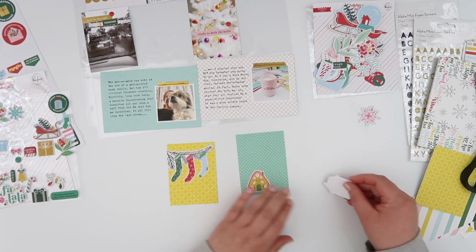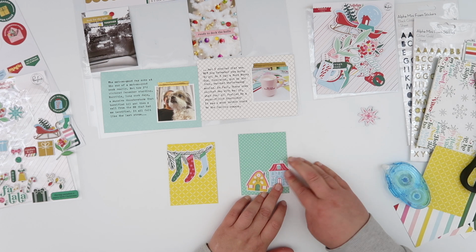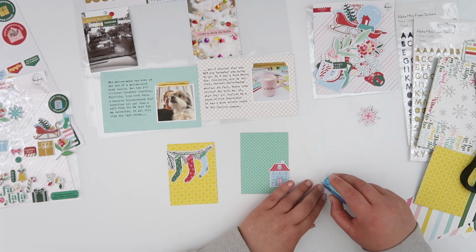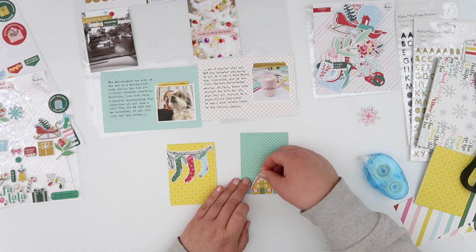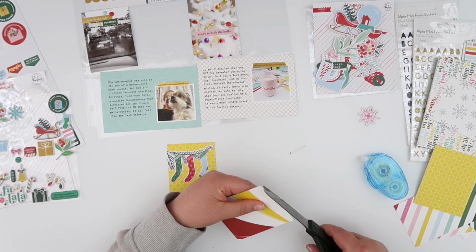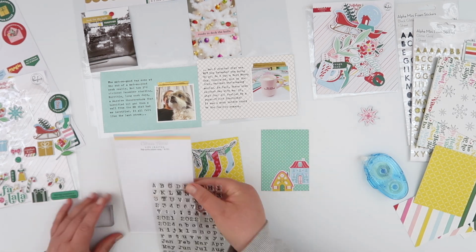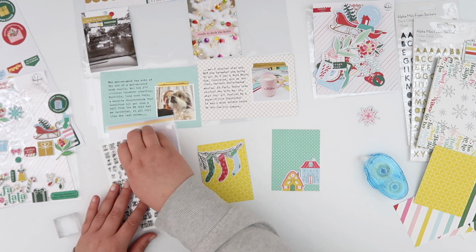All I'm doing is adhering the die cuts down. This card I am actually adhering to literally just because it makes a bigger pattern. I was going to say cluster, but it's not a cluster, it's 2 die cuts stuck together, that's it. So that was super simple. Now I'm just going to do some really quick stamping on here.